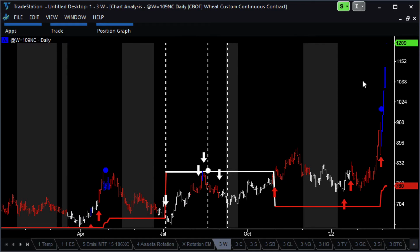And I thought the softs, the grains, would weaken. I was seeing some of these patterns starting to roll over a couple of weeks ago, but obviously that wasn't the case. The Ukraine situation has taken hold of these markets and just driven these prices up from 760 to 1209, just extraordinary moves in wheat.